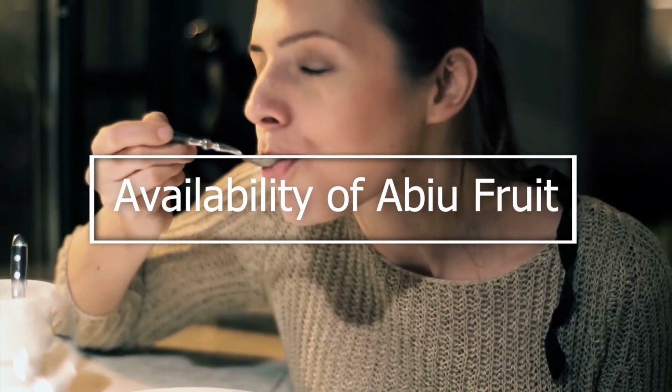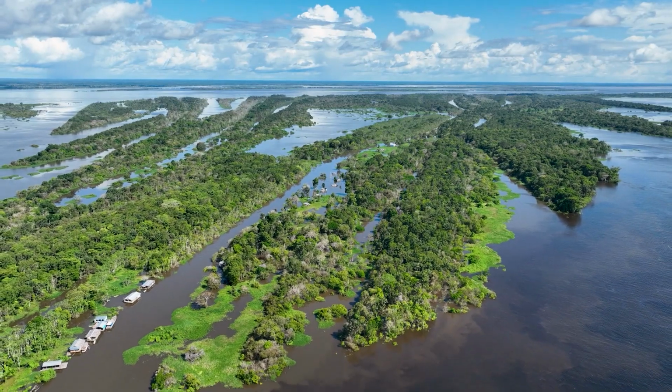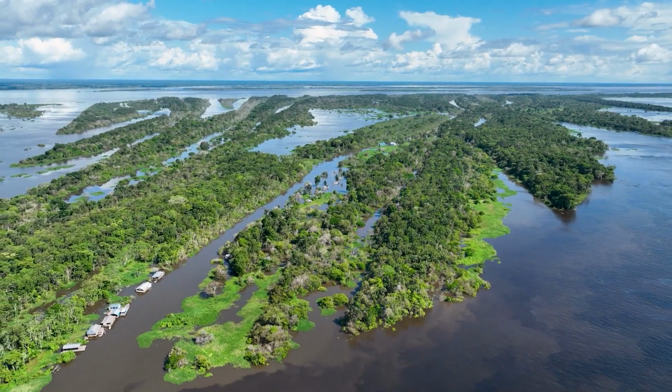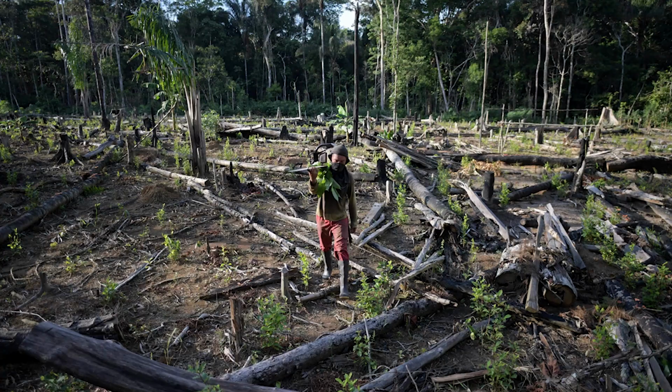Availability of Abiu fruit. The Abiu is an inhabitant of the headwaters of the Amazon. It grows naturally on the lower eastern slopes of the Andes, from southwestern Venezuela to Peru. It is often cultivated in the region of Iquitos, Peru.